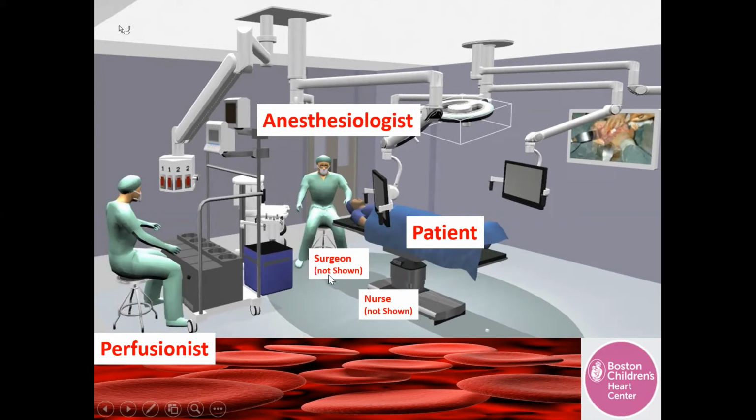A surgeon would stand here during the operation so that they could access the patient's chest area in order to fix the heart. And there's usually a nurse that stands here and helps the surgeon during the operation. And up to the right, you will see a video monitor. This is so that everyone in the room can follow along with what's going on during the surgery and make adjustments as needed.